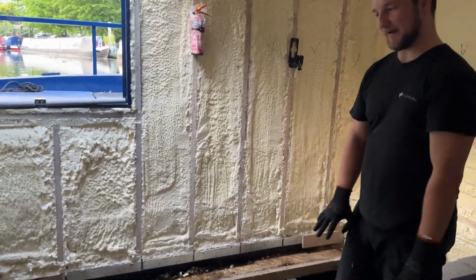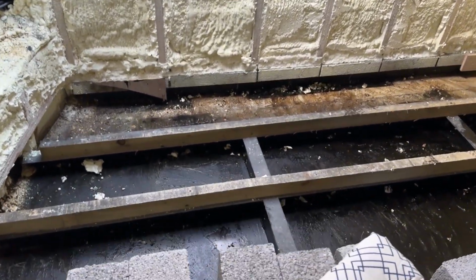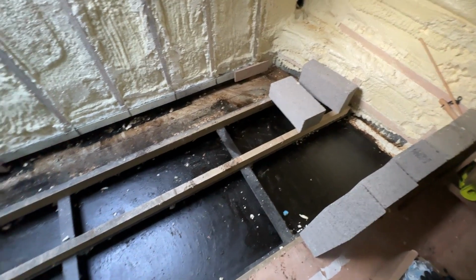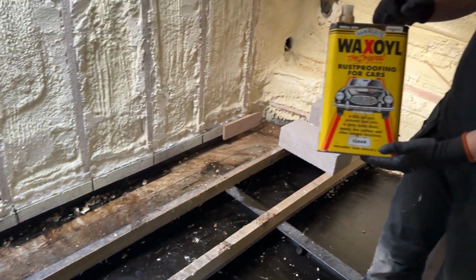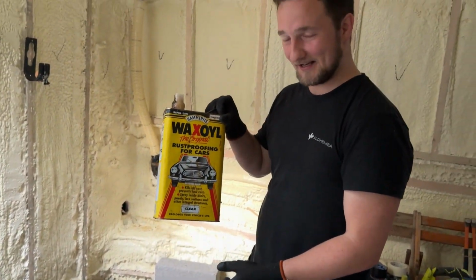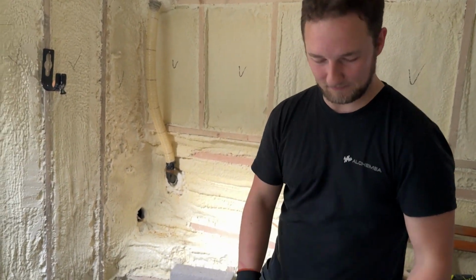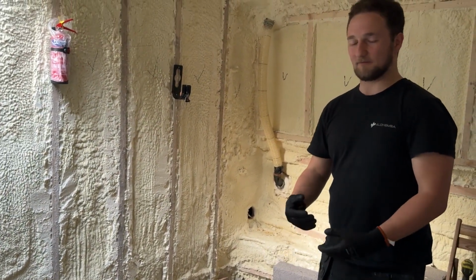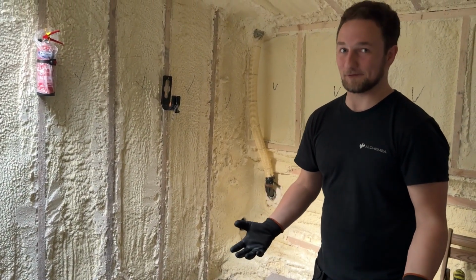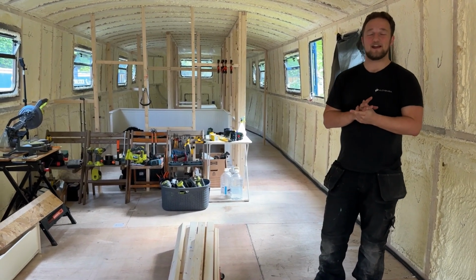So we took all the ballast out, and my girlfriend has superbly gone around the whole bottom of the boat with an anti-rust solution. Some of you who like your classic cars might recognize this. So it's basically a wax that stays on whatever surface you put it on, and it creates a barrier that hopefully prevents rust. Hi everyone, it's day 2 of the stud work, and we've done it.